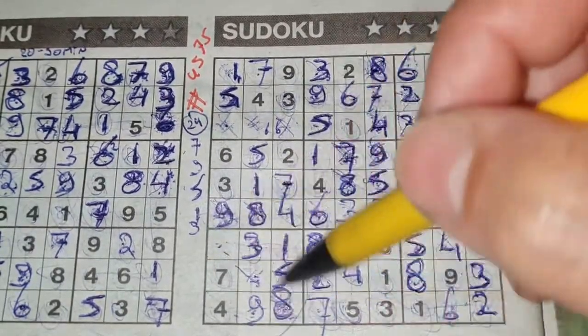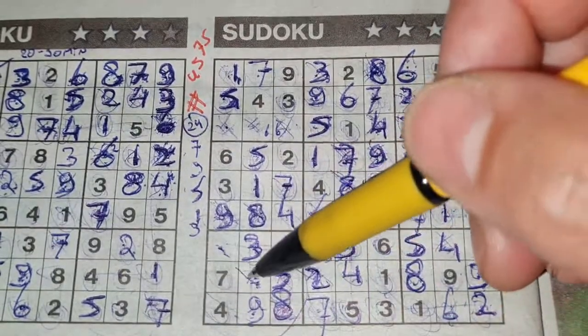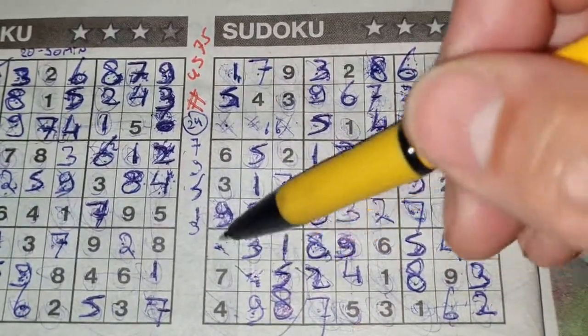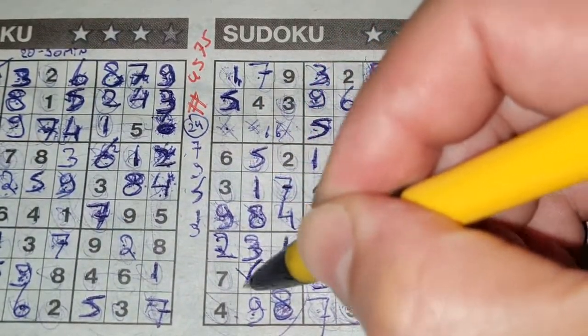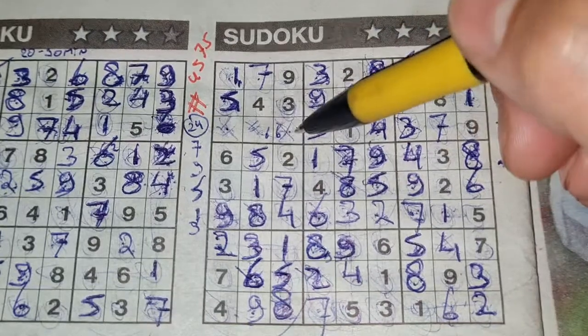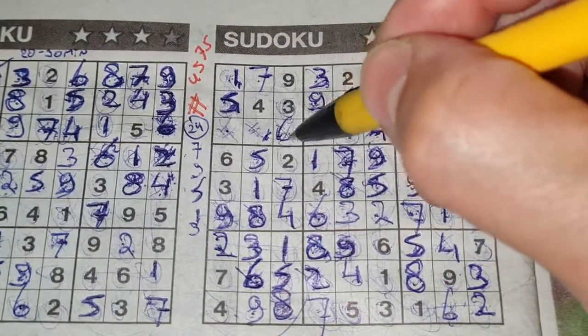Two numbers left in this big square. Four numbers. So one, the two is missing. The three, the four, the five, and the six is missing. Two and the six. We have a two there. No two there. Two should be here. And the six goes there. I've marked those two boxes earlier with the six. Now we have a six there. So this box can't be six. That box should be six.